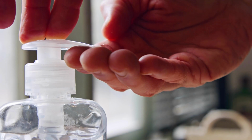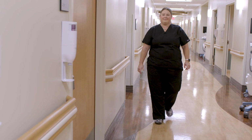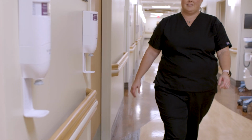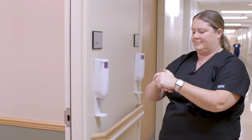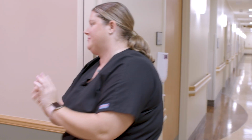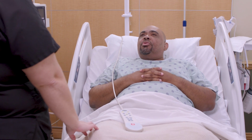One of the best ways to help prevent infection is hand hygiene. You should always observe your caregivers using an alcohol foam on their hands each time they enter and leave your room. This includes doctors, nurses, techs, dietary, and physical therapy. But please make sure to ask any of your visitors to foam in and foam out as well. Feel free to remind us if we forget. Hand washing is the best way to prevent an infection.